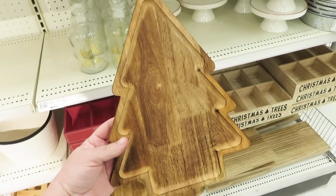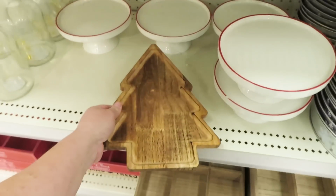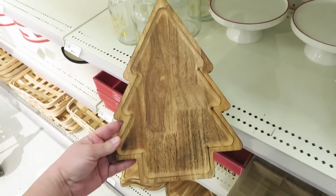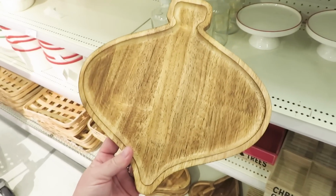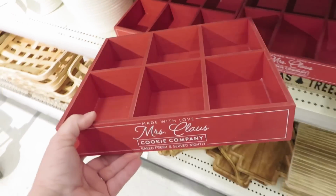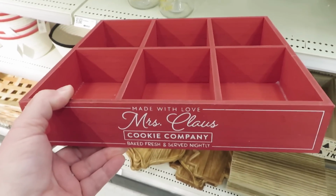They also have some, I'm calling them cutting boards, but they're wood pieces. I don't know if they're truly food safe. Not huge, but really cute Christmas tree. It also comes in this ornament shape, so just know that there are 2 options. They're $5. Now they have the crates. I think I showed you guys the Christmas tree one in our last shop with me and I forgot to film. They also have the white one with the cookies and milk on the front.